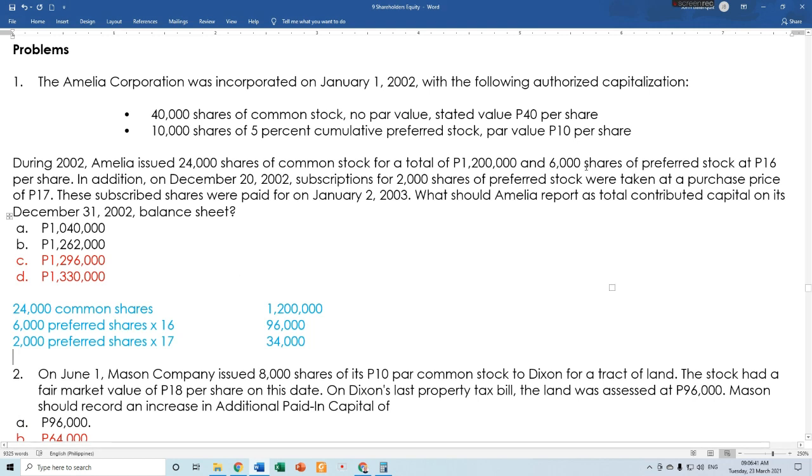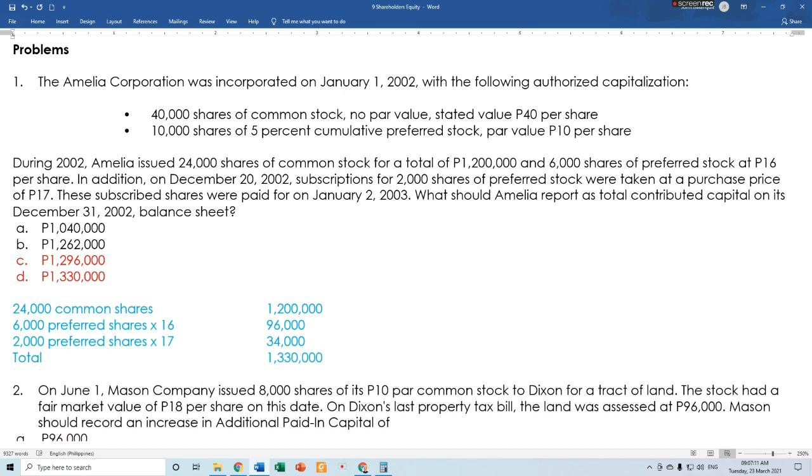Okay, ang tinatanong kasi sa atin is contributed capital. So pag sinabing total contributed capital, this pertains to the total amount of assets or whatever consideration that we received. Okay? So the concern here is if you are going to get the total. Okay, so total mo lang muna dito, no? So pag kinuha natin yung total niyan, that's going to be 1,330,000. Okay, pero take note, we still have subscriptions receivable. Okay? Hindi pa kasi yan contributed. Okay, we cannot consider that as part ng contributed kapag hindi pa naman talaga na-contribute. Okay, parang ganyan yung concept niyan.